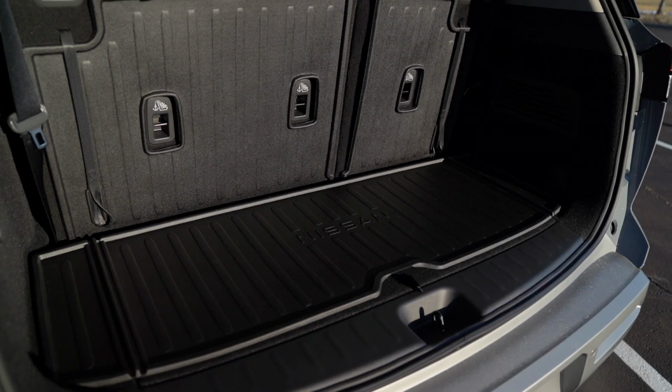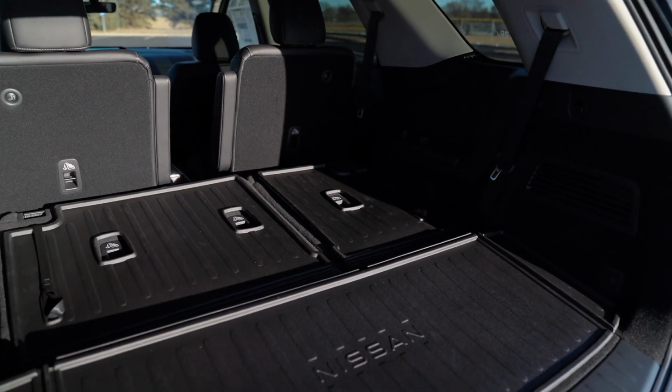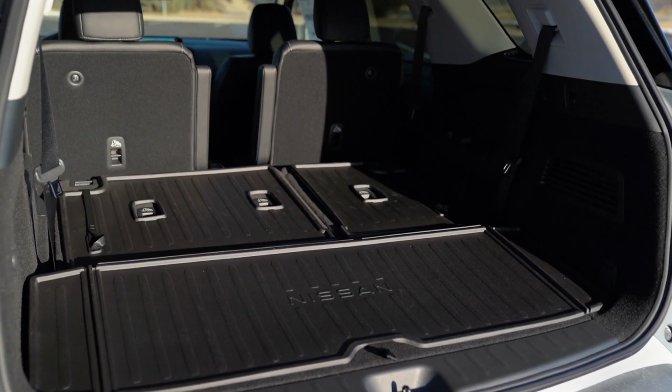But I think you're still getting storage space in the back of this vehicle, and if you're not hauling people, those are a 60-40 split rear seat, so you can kick down one side or the other. It does give you a pretty big cargo area, and then even into the second row, you can fold those seats down, so it gives you a huge loading zone if you need to haul some stuff with you.